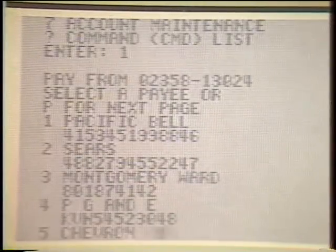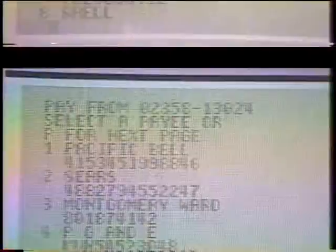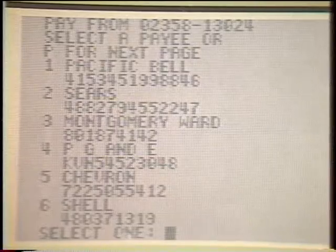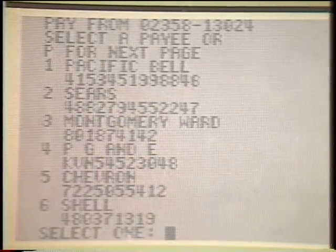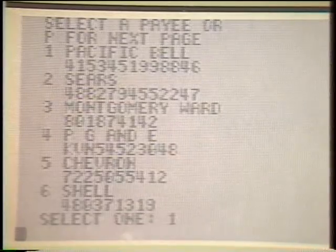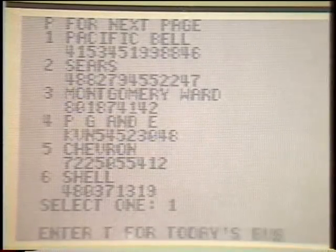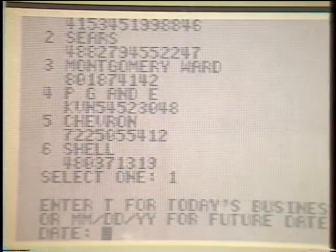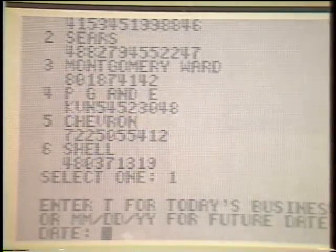Sure. So show us how you would do that, or whatever else you can do there. You have Pacific Bell. So what I'll do here is predate one of your transactions so that your charge doesn't actually occur, and then I can go in and cancel that transaction up until 3 o'clock of the day in which the transaction is scheduled.